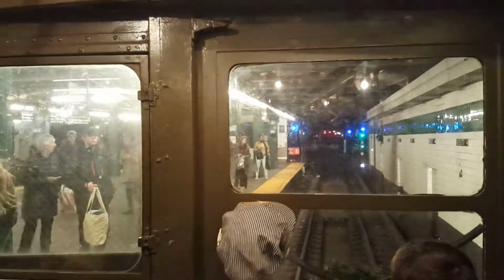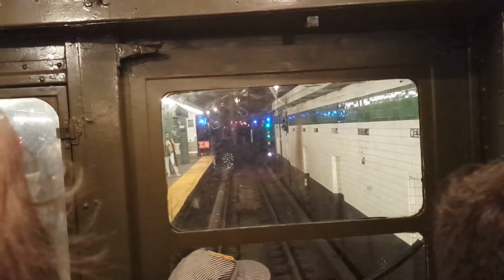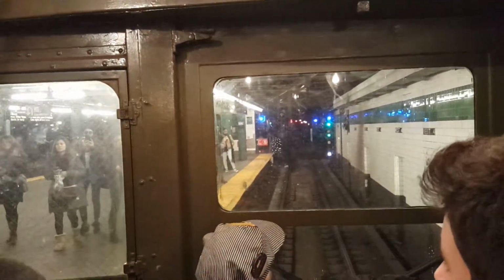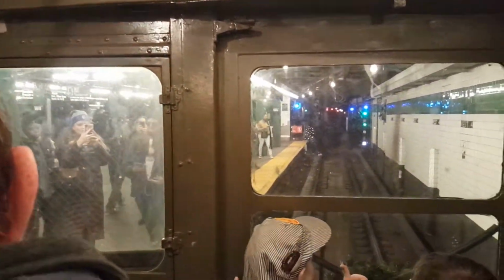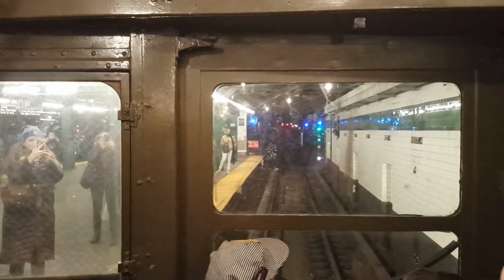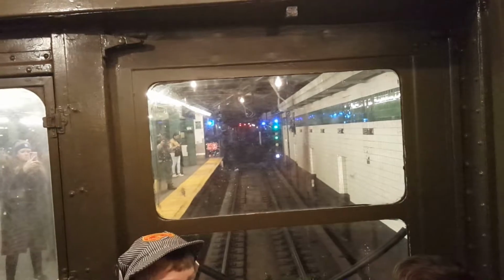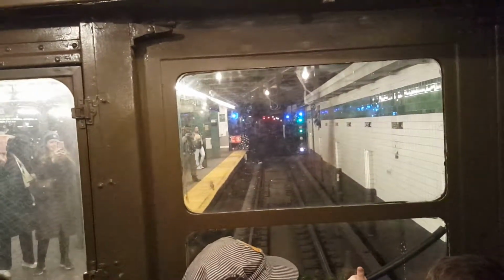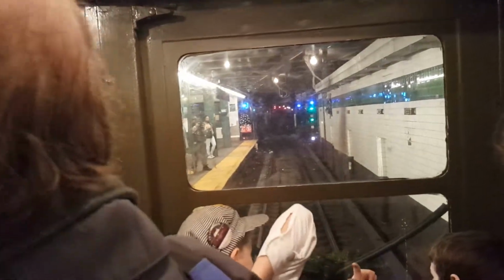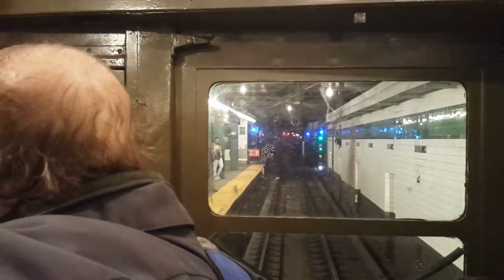This is West 4th Street. Very interesting station. We have two or three stories of train, of platform. We're now running on the F, yeah.